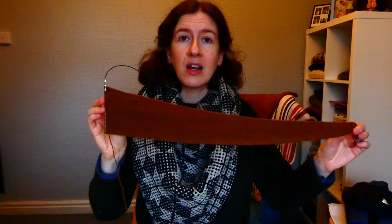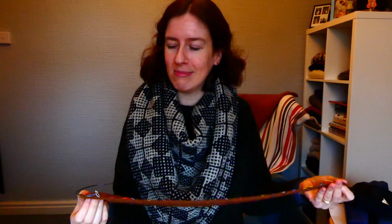I was really happy with that. I really thought that I wasn't going to have very much of this yarn at all. So I decided to increase every 12 rows. And I was picturing being able to get twice this length out of it and maybe nothing more. I'm not sure why I thought that, because once I got to this point, it became very clear that that doesn't make any sense.